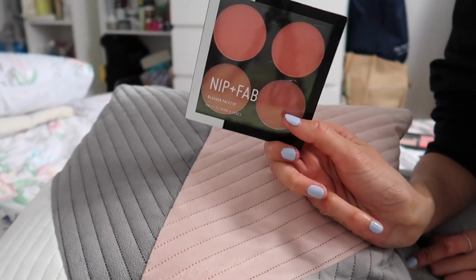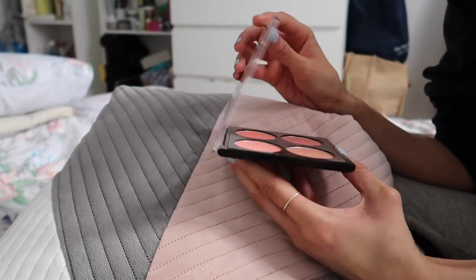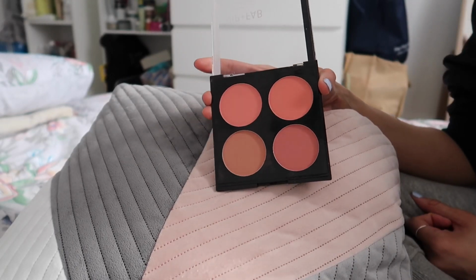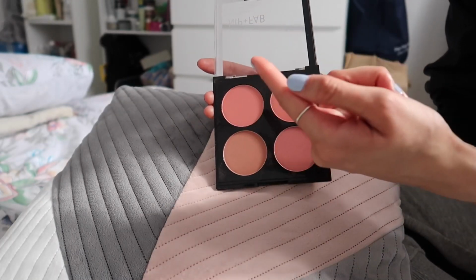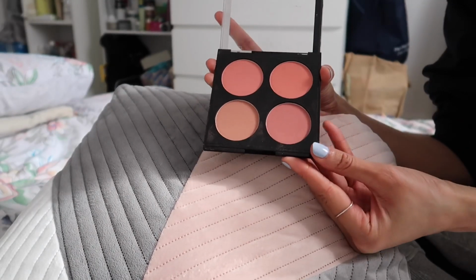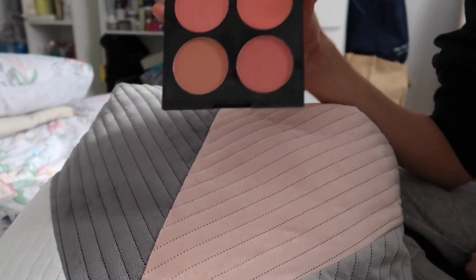Mentioned at the start, the Nip and Fab blush palette. This is such a beautiful blush palette. I think I have another blush palette in my drawers somewhere, so I will grab out the other stuff in a minute just because I've just gone through my original drawer now. Gorgeous palette, very gorgeous. Would definitely recommend if you're into your blushes.